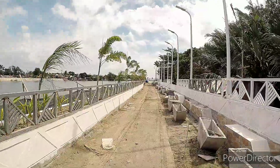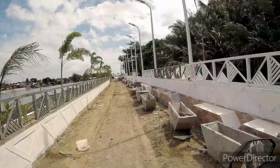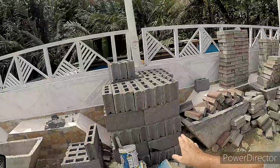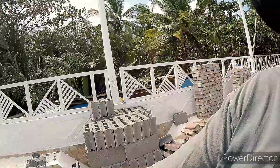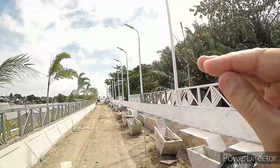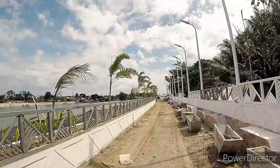Right, we're gonna ride this way. It's got lights, nice walls. It's got paving going down. It's got paving block going down. It's got little areas down here. I believe it's a boulevard. It looks like a boulevard, a continental boulevard.